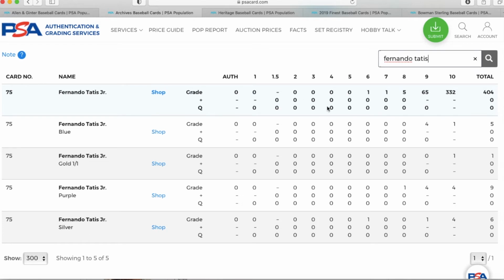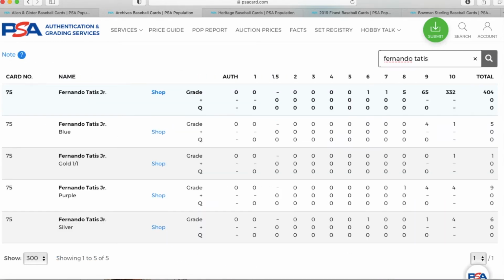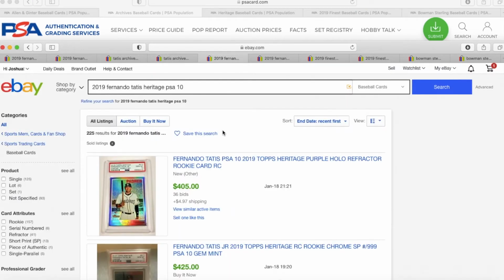Here's the PSA Pop Report. PSA 10 is at 332. Not too bad, still low. These cards are low, so normally when I look at a low Pop Report, it's a good card to have. Another one here, this is the Topps Heritage.